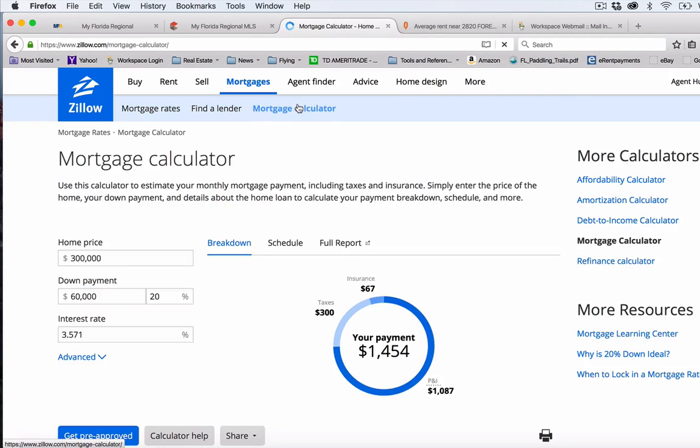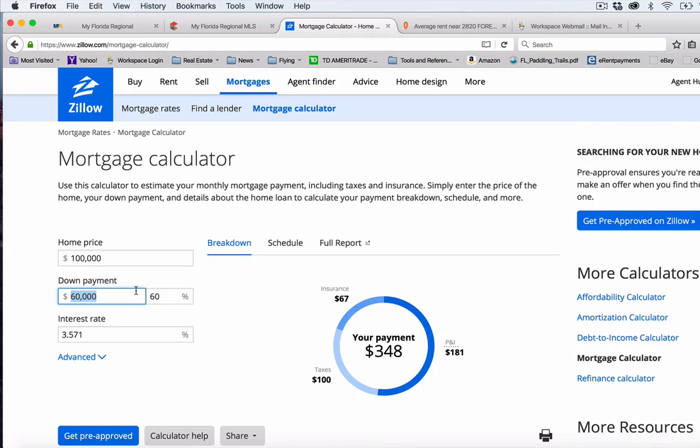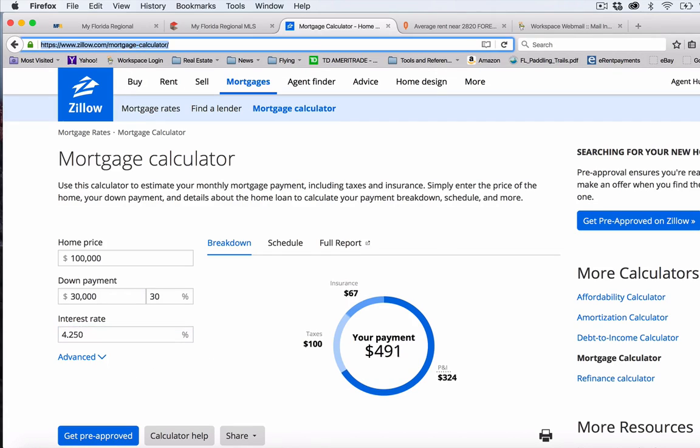Okay, go over here to the mortgage calculator. We buy a $100,000 home. We put 30% down. Our interest rate is 4.25. And so our monthly payment is $511 per month, which is our principal, interest, taxes, and insurance.